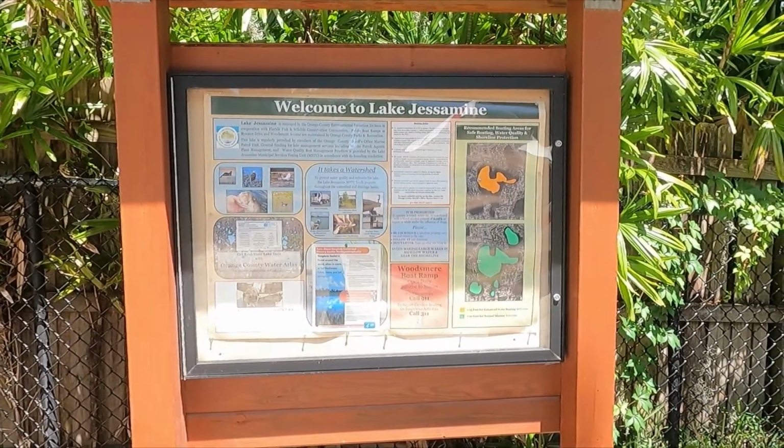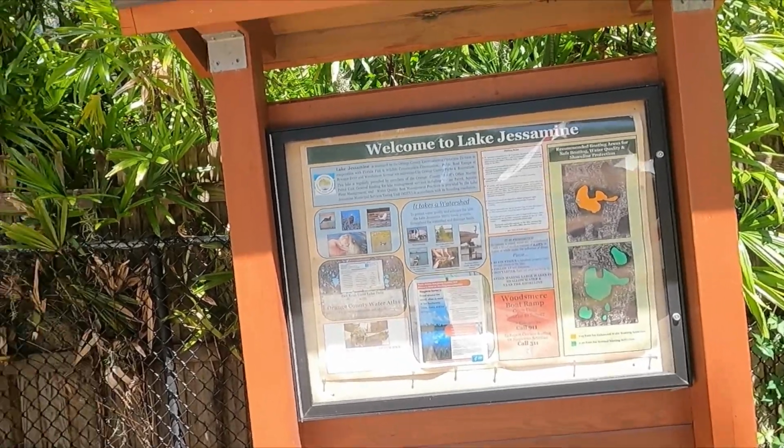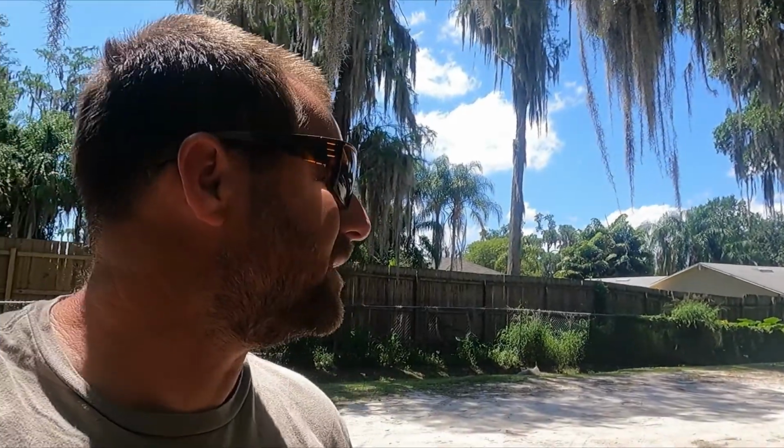All right, new lake. Lake Jessamine. We're here at this little baby boat ramp, the Woodsmere boat ramp, I guess. I think it's the name of the road it's off of. So there it is. It's a big, beautiful lake.